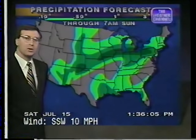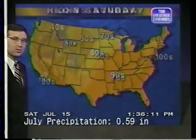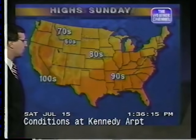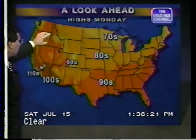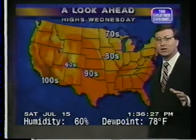Heaviest rain, though, will be up near the front through the southern Great Lakes over to around central PA. Highs the next few days, hot today certainly in the northeast. We will see a big change coming up as the center of that high pressure shifts to the south, so the heat will shift to the south. Little mini heat wave, though, taking place in the northwest from Boise to Spokane. Your highs will be up into the 90s into midweek, and a slow cool down surely coming up.